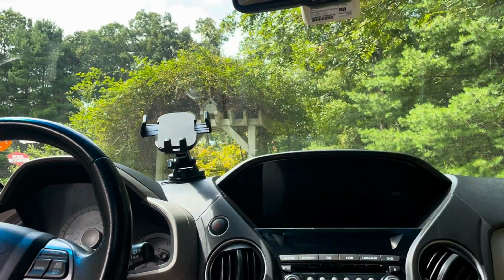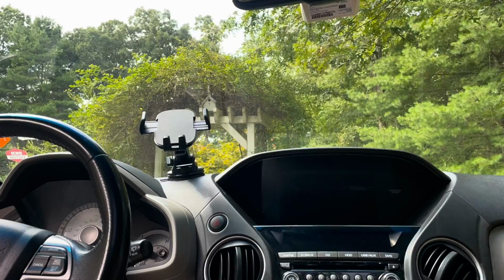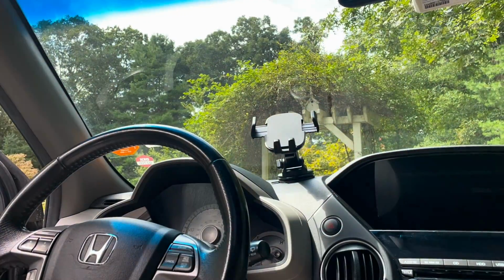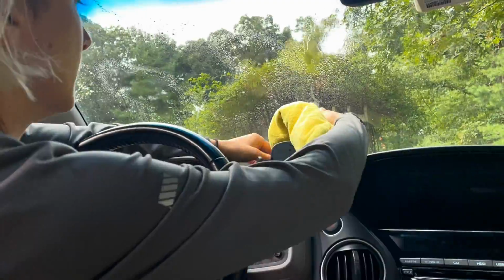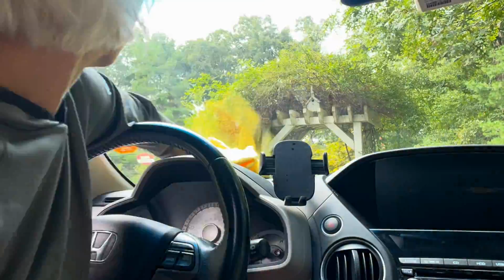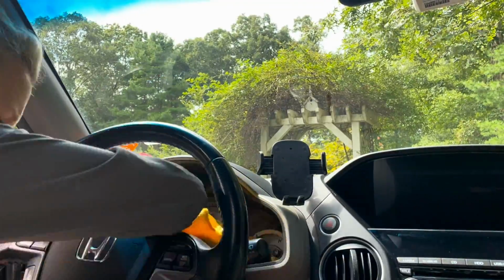I'm not quite finished yet with the interior, but I wanted to do the windows, quite honestly, because I hate doing windows. So I try to do them throughout the process of the detail multiple times. I just use a fresh microfiber towel and IPA solution. That's what I've been using lately on my windows.